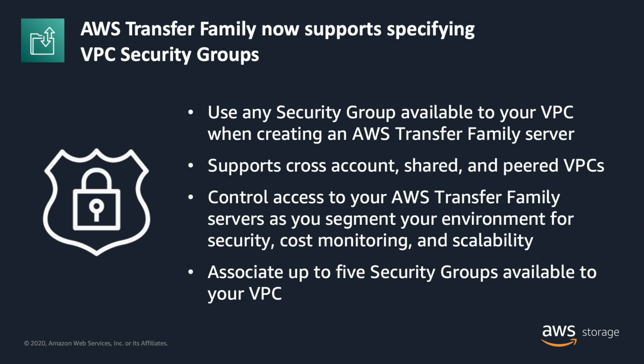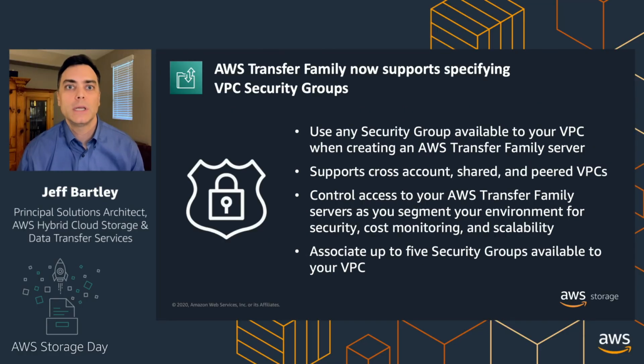Now, earlier this year, we launched support on AWS Transfer Family for VPC security groups, giving our customers more flexibility on how they can secure and lock down their AWS Transfer Family servers. Previously, when you deployed an AWS Transfer Family server, it used the default security group in the VPC that you specified. But with this new feature, it's much more flexible in how you specify which security groups you want to use. We now support shared and cross-account as well as peered VPCs. We support up to 5 security groups being applied to your AWS Transfer Family server, giving you a lot more flexibility in your shared VPC type environments, which we're finding to be much more common with a lot of our customers as they move to AWS.